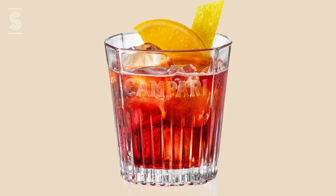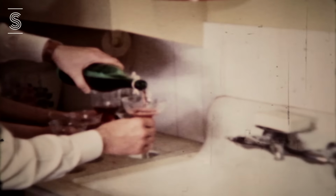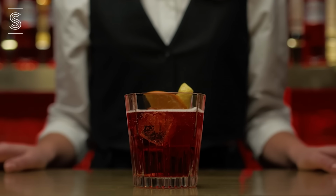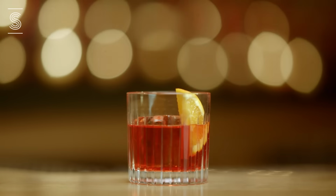And then from there, because the Milano Torino was a bit too bracingly bitter for the American palate, they would start to add a little bit of sparkling water to it to sort of lengthen and soften it up a bit. And so that cocktail became the Americano. Equal parts Campari, sweet vermouth, topped with sparkling water. But how did the Negroni cocktail come about?